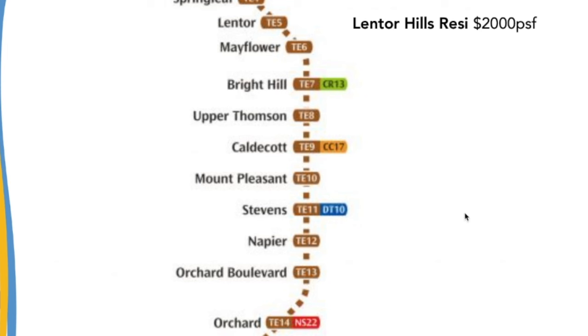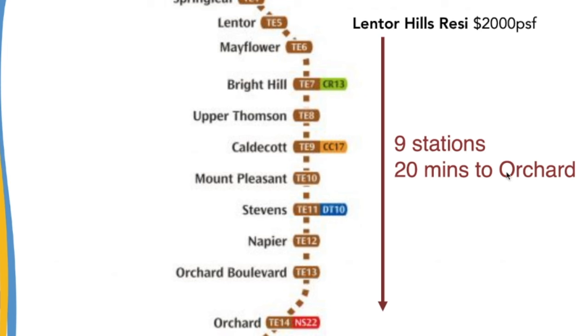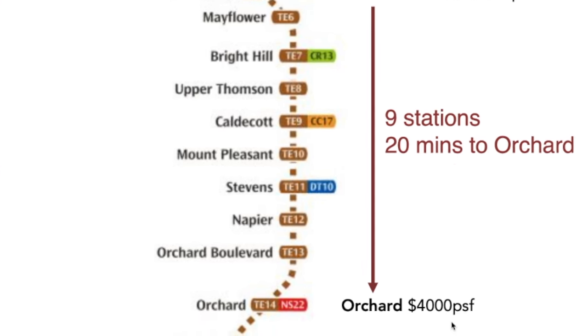Let's talk about the location. And you all know I like Orchard. I always go Orchard because the vibes there are so uplifting. So how many MRT stops will you need to take to Orchard MRT station? From Lentor Hills Residences at Lentor, you will take 9 stations, about 20 minutes to your Orchard, which cost like 4,000 per square feet in Orchard. So 2,000 per square feet is actually the market rate for an OCR project today.